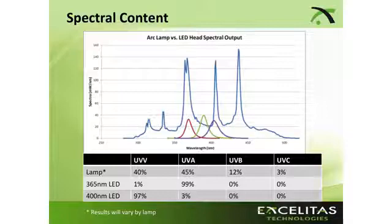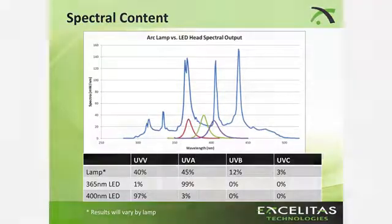If you now switch to an LED, so if you now set your process to that same 5 watts per square centimeter using a 365 nanometer LED, you're now exclusively giving energy, 5 watts per square centimeter of UVA. Same as if you use a 400 nanometer, now you're giving exclusive energy in the UVV spectrum. And so potentially you're going to end up with different results because that mix of energy is no longer the same as it was with your lamp system. So that needs to be tested to see what's going to happen with your adhesive.